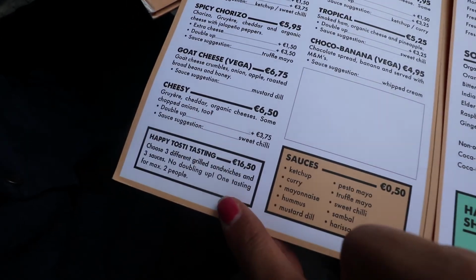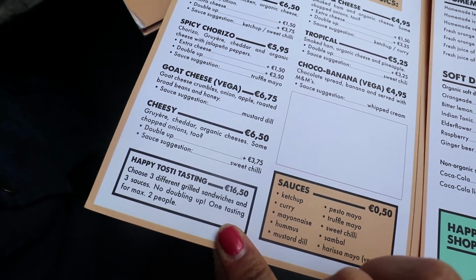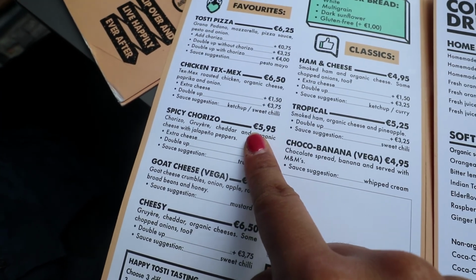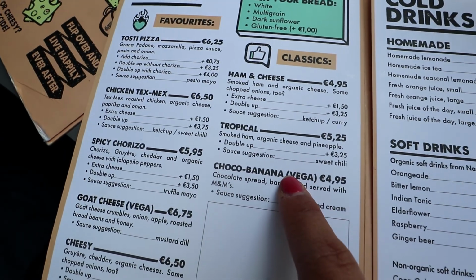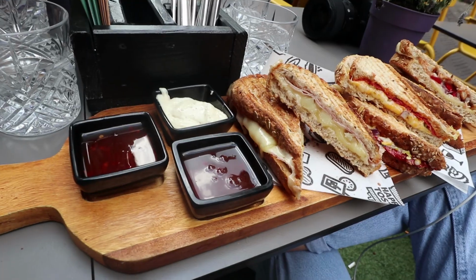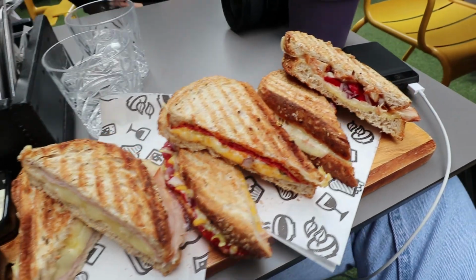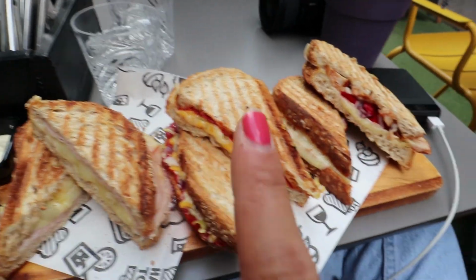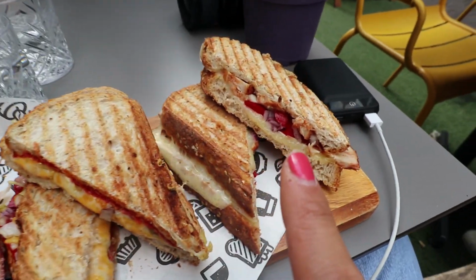At the Museum voor Linden, and now we have driven back to The Hague and we're at this place called Happy Toasty getting some lunch. So we're gonna get the Happy Toasty tasting. You get 3 different sandwiches. I think we're gonna get the chicken Tex-Mex, spicy chorizo, and the tropical. Looks delicious. Our toasty tasting platter is here. This is the tropical. This is the spicy chorizo, and that is the Tex-Mex.